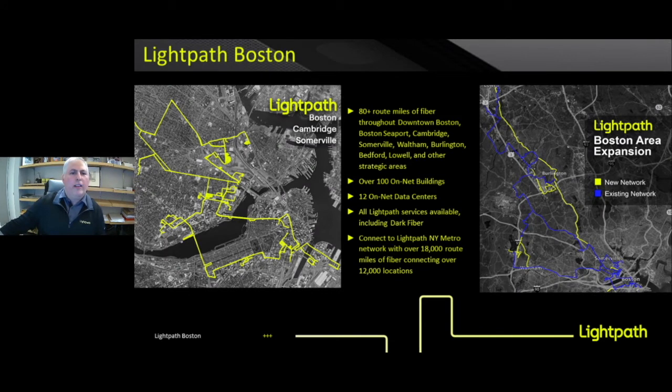So what does it look like? This is the physical kind of zoom-ins of the 80 route miles we have through downtown and the seaport, where we're building every day. We have over 100 on-net buildings already in a very short time. And just to put it in perspective, this was launched in the summer of 2021. And here we are at the end of the year, and we're already in 100 buildings. And as I said, adding 5 a month. We're in 12 plus data centers. That number is going to go up because we've already green-lighted more data centers where we need to be, driven again by our customers' ask.